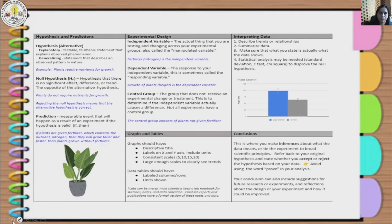Now, this is an example of a poster. When you are done, of course, you have here your hypothesis. The plants require nutrients is one of your hypotheses, or the plants do not require nutrients. Then you have the setup. You have your experimental design. This is what I'm telling you.